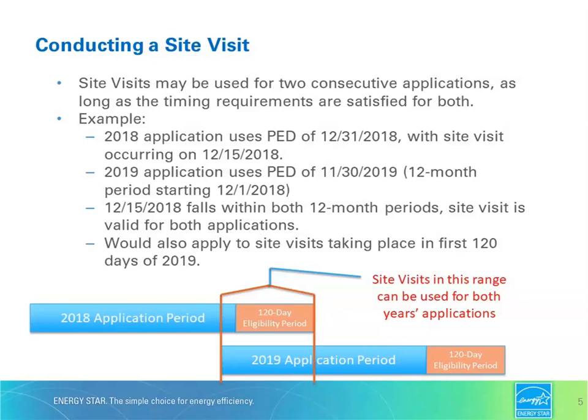So if you do this, you'll still want to check in with the building owners and managers to make sure the conditions in the building haven't changed. But as long as there's no reason to believe there have been major changes and you're still able to get a look at the energy data to verify that all the information on the application is accurate, then you can reuse site visit dates like this.